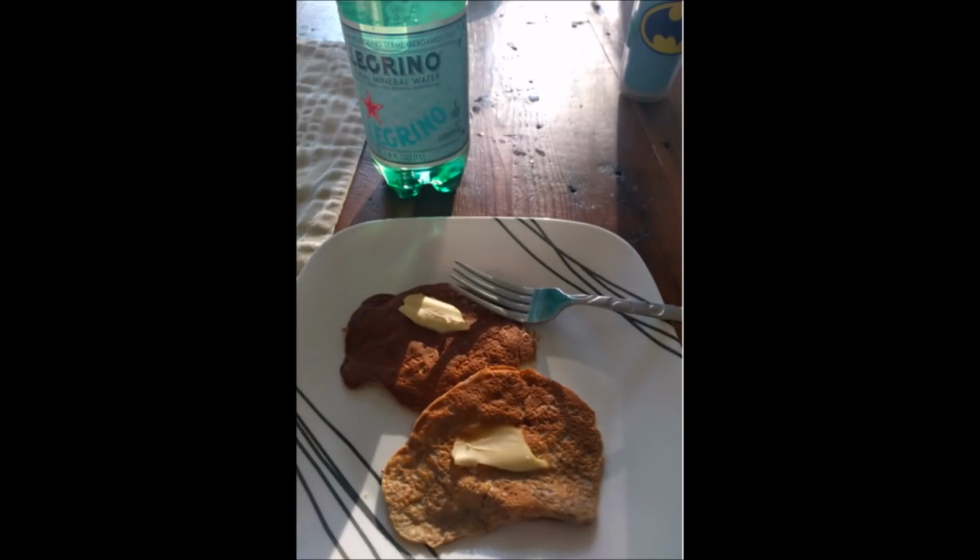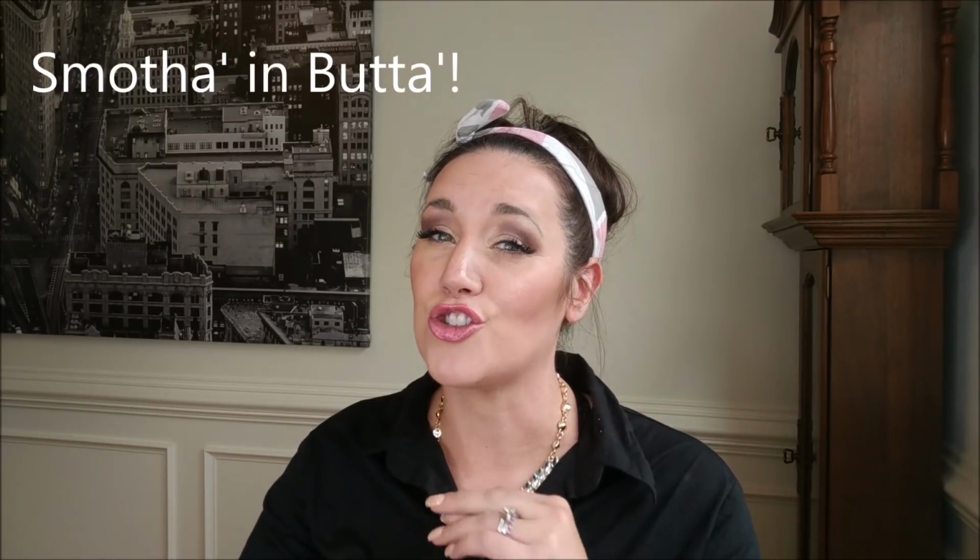I'm going to put the recipe down below. Here's what it looks like. They taste delicious. What I put on top of them is I just smother them in butter, and they are so, so good. My family will have it with maple syrup. I don't. I simply like having them straight up with butter melted on top.